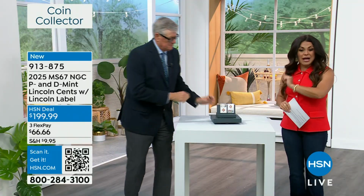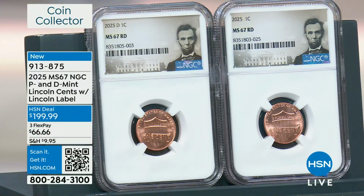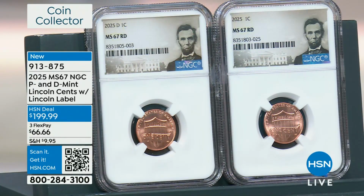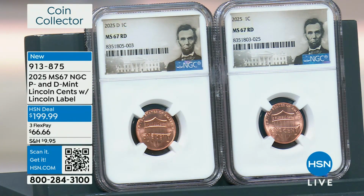Not only that, we are now going to bring you the Mint State 67 Philadelphia and Denver mints, and these are individually encapsulated with the Lincoln label in a pouch as well. Look at how beautiful. I was just saying, these are like jewelry. Gorgeous. And you get both of them. Wow, both of them for $199. Both for $199, because you need a Philadelphia and a Denver. I have 500 available.